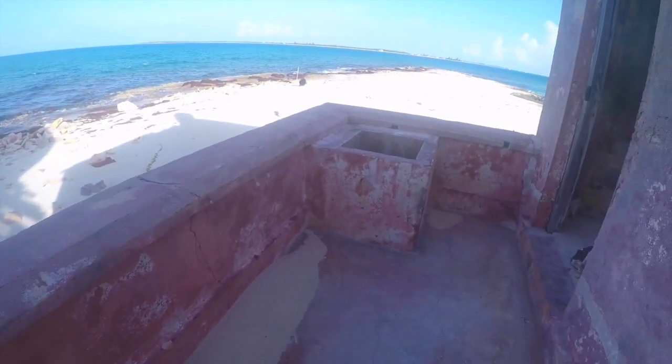Of course, this was an old stove. Maybe this was the kitchen area, I don't know. Maybe this was the kitchen.